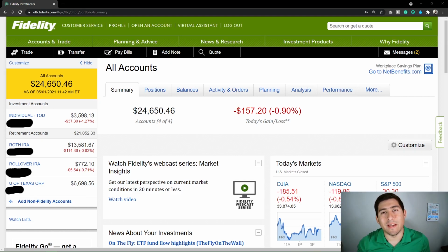Once you pull that money at 59 and a half years old, you have to own the account for more than 5 years. And if you pull money out before that age limit, well, then you will be penalized. But the idea, of course, is not to withdraw the money. And you're seeing on the screen right now that I have $24,000. That's not all my Roth IRA. My Roth IRA is actually $13,000. The rest is my employer account and some individual movements that I have.